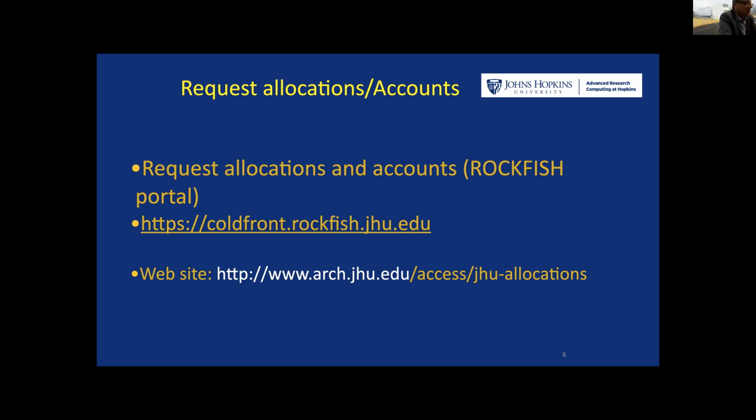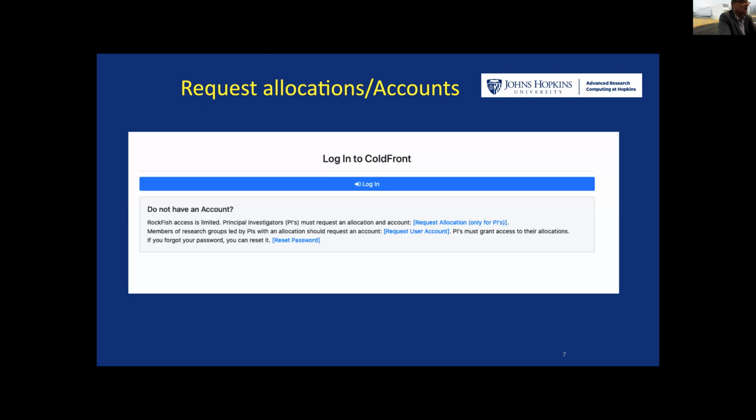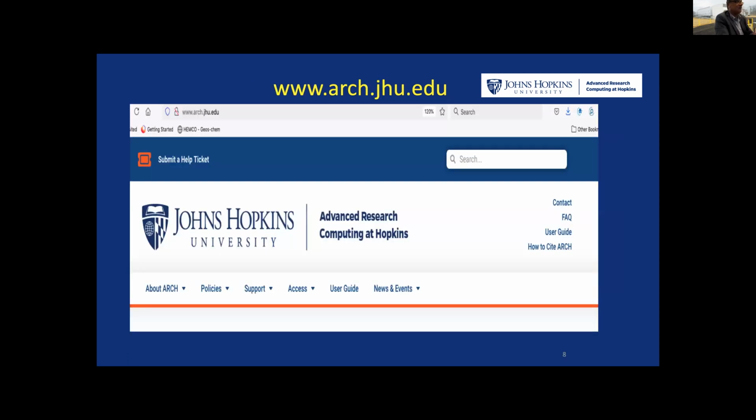For Rockfish, we're using a portal, so we allow PIs to manage their allocations and their users. This is the URL for the portal, called CoManage: coldfront.rockfish.jhu.edu. And as I mentioned before, our website is a new website. Basically, this portal has three components. The first part is for PIs to request allocations and create projects, which can be more than one. Then we have a link for users to request accounts, and then the PI or the proxy should be able to add those accounts to the project. And finally, a link for people that need to reset their password because they forgot or whatever.